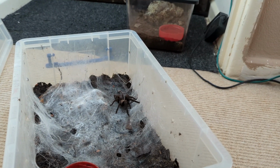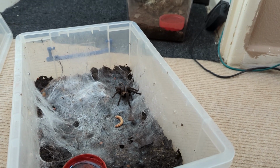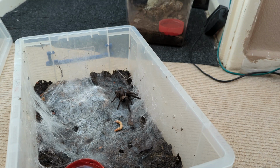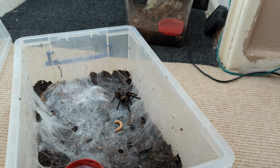The Orphnaecus sp. Blue, Quezon Blue. Hopefully this one will eat. We shall see. Nothing yet. Anything? No? Nothing that you want to eat? Well, I do apologize. This is actually not a very good feeding video. We've not had a lot of takers today for food. This one gonna eat? Guess not.